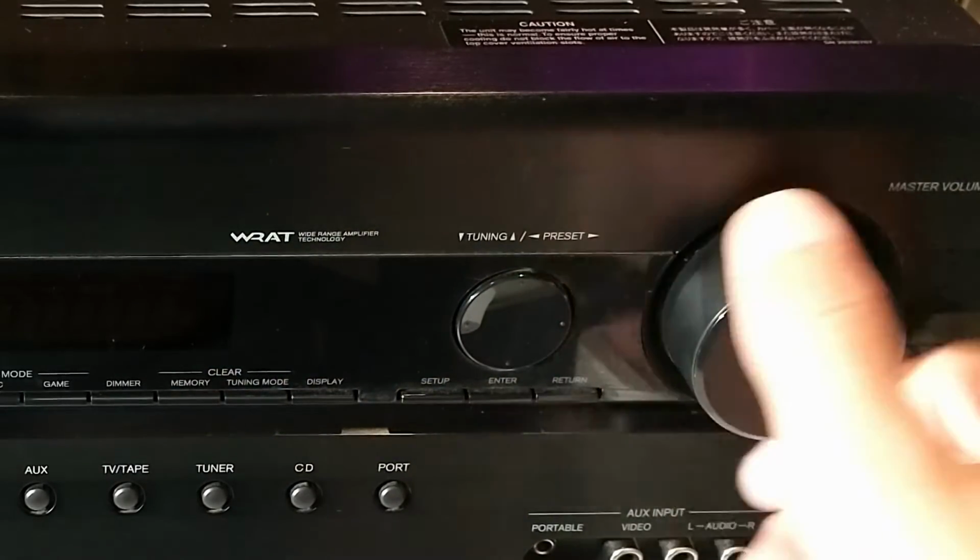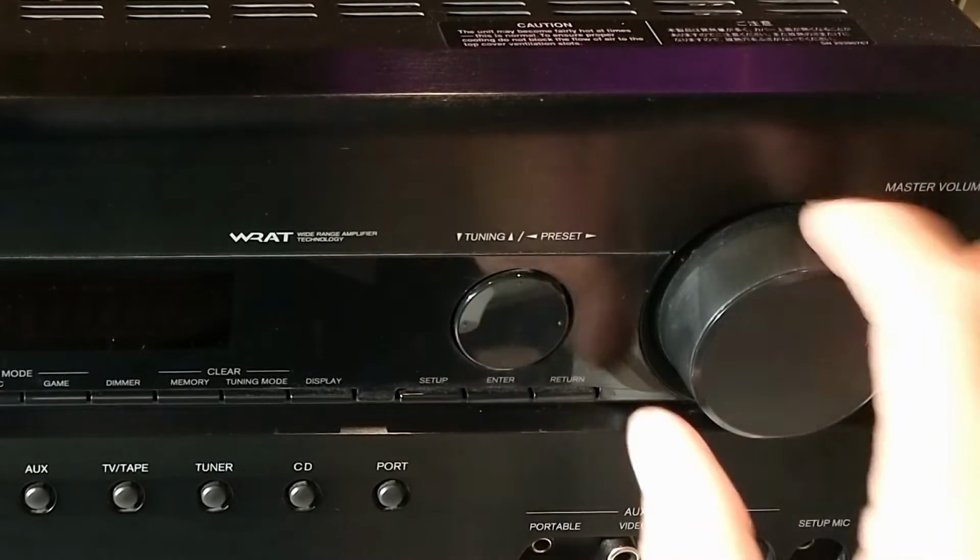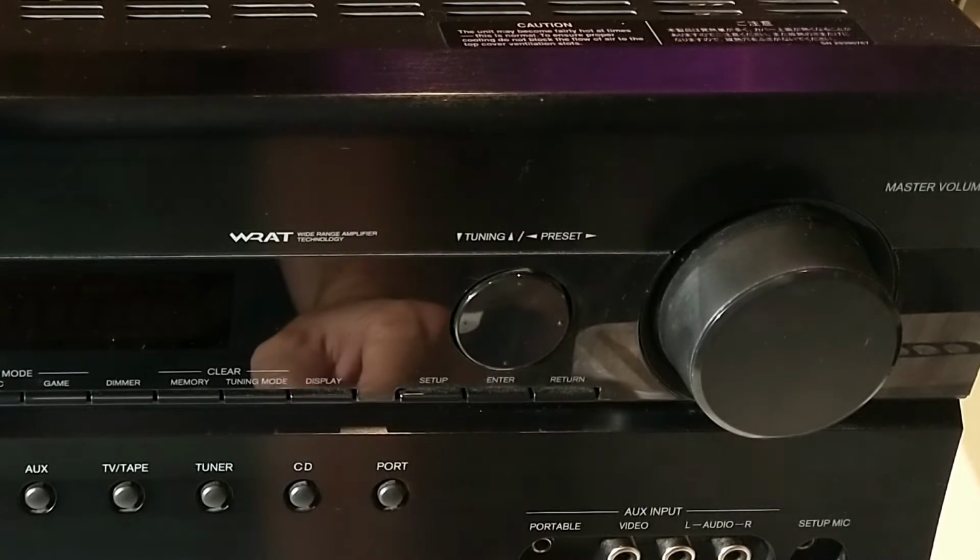You also have your master volume knob. It's very important, of course, that it be complete. Sometimes you find them and this knob's pulled off or something and it's missing or whatever.